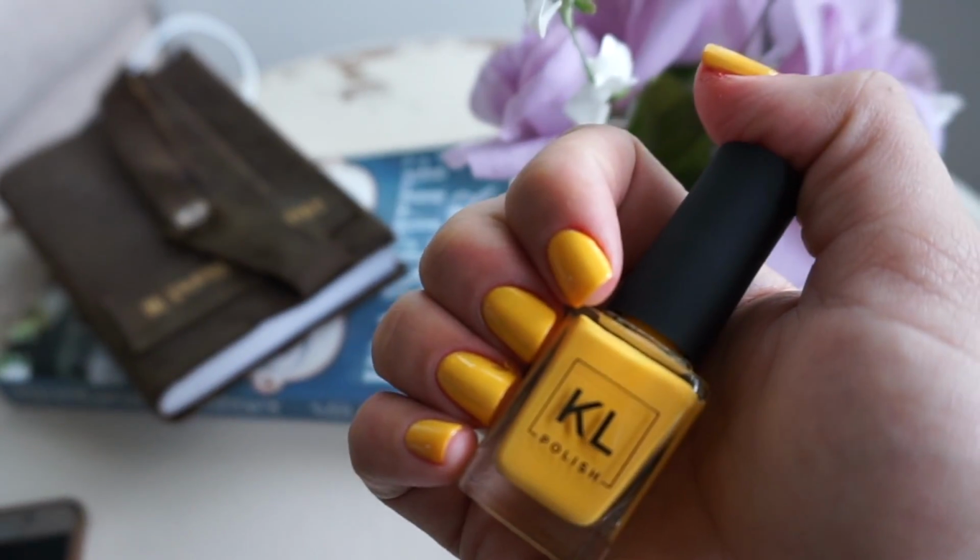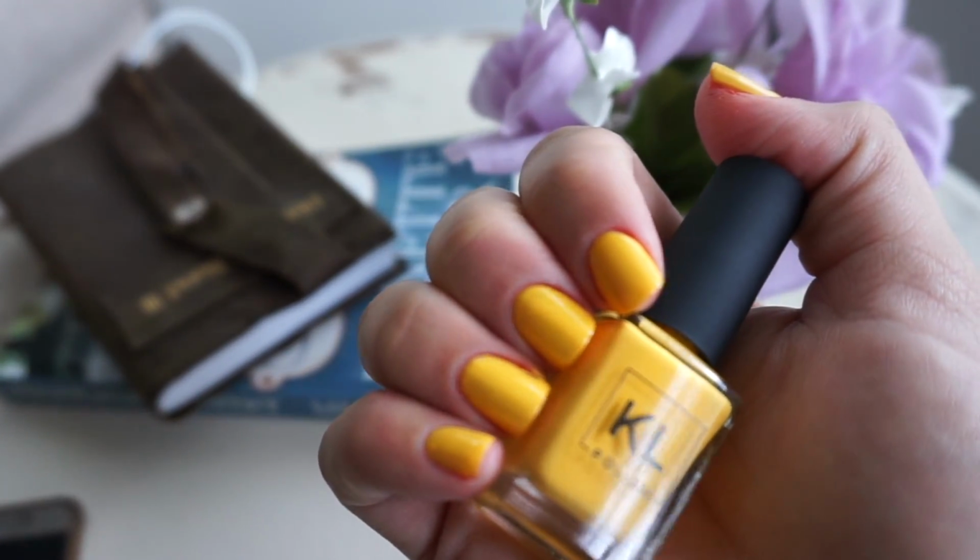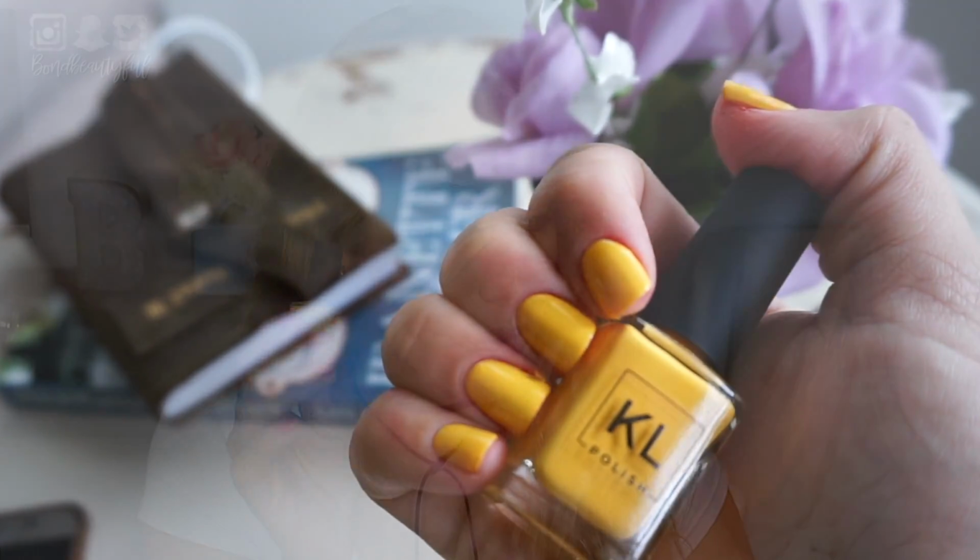So I love that. The next color is Tropicana, which is one of the main reasons I wanted this collection, because I loved this yellow. It's so beautiful. I'm obsessed with yellow polishes, and this is the perfect yellow for me. She's released some other yellows, but this one is my favorite, the perfect sunshine happy yellow.